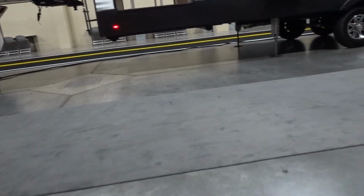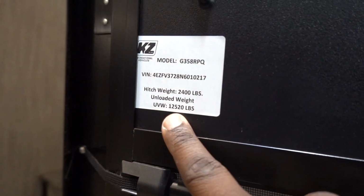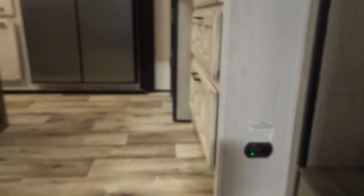Now, if you want to know what the unloaded weight is, I don't normally show this to you, but typically manufacturers will put the weights right here on the door. So it shows you the cargo carrying capacity here, and then it shows you the unloaded vehicle weight. So this is not a heavy rig, 12,520, and actually they show the hitch weight too. I've never seen that before, 2,400 pounds.